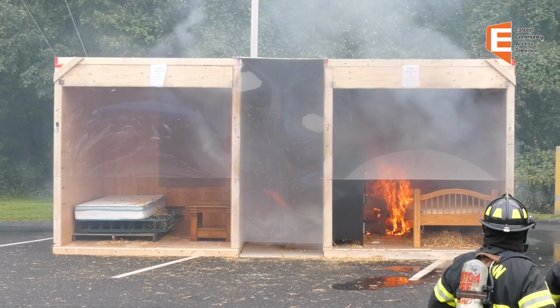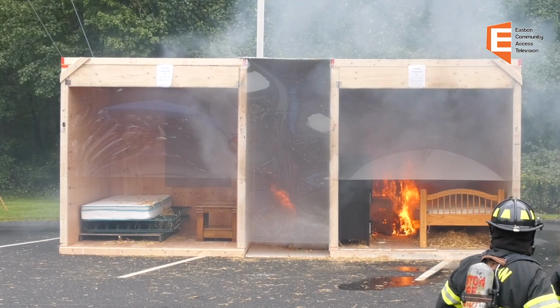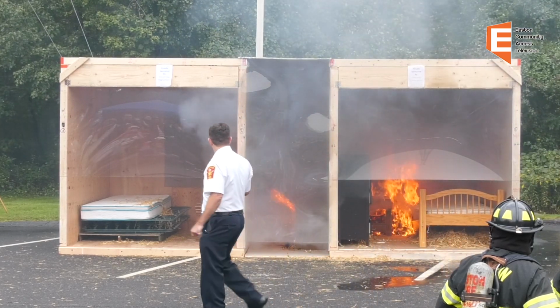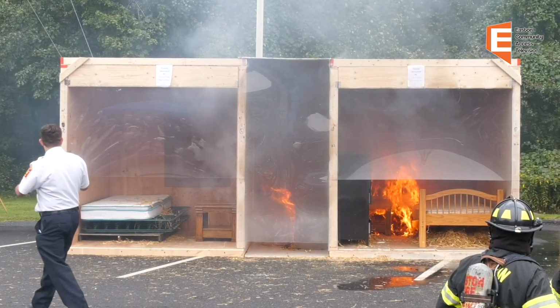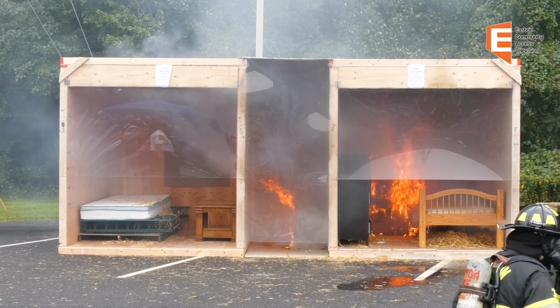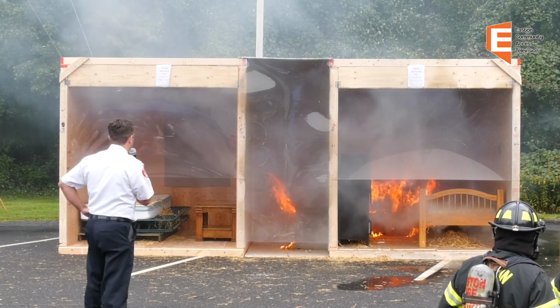See the fire in the hallway still? Not going into that bedroom. Okay, see, we have a fire in the hallway, but we don't have a fire in the bedroom, right? Okay, so that fire is going to keep getting hotter and hotter.